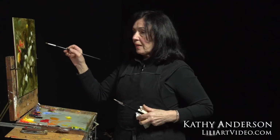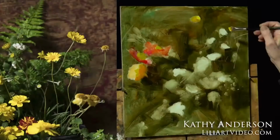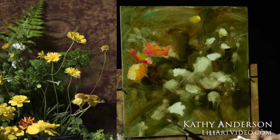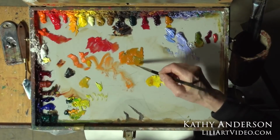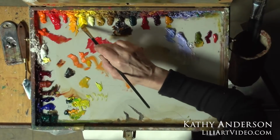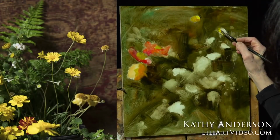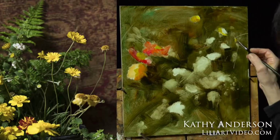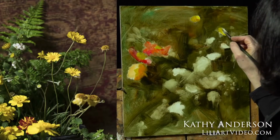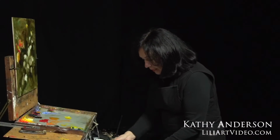So coming all the way down, okay, so now I think I'm going to lay these in a little quicker just so that I can check out the value of them and see whether I'm in the right. I want to look at my design a little better, and this is a good way for me to do it. Now I want to get into the light.